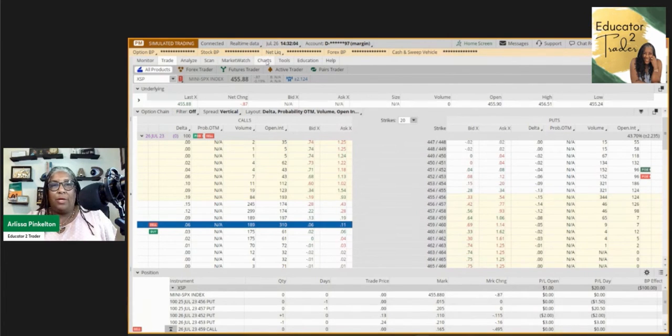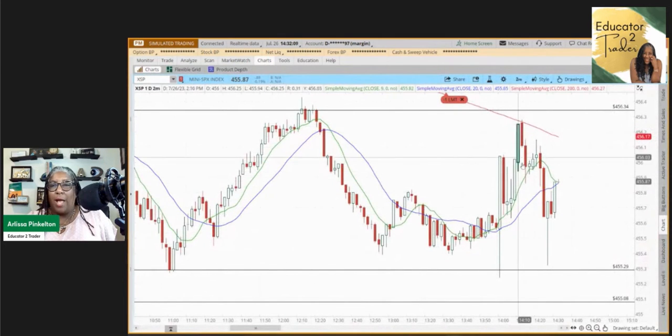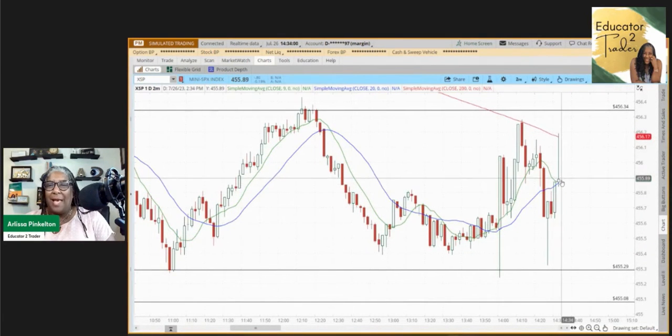Let's see if anything's happening on our charts. Okay, looks like we're still roller coaster riding. You see what's happening with our charts. It can't seem to get up even above this 200 period moving average. That seems to be the resistance area up here, which moving averages will operate as resistance and support, by the way.